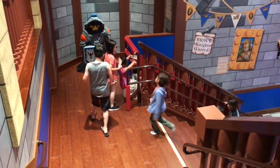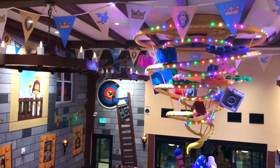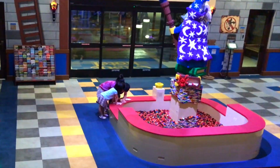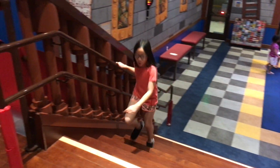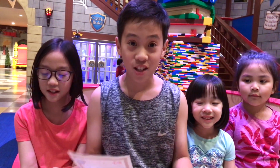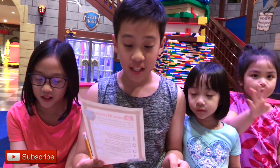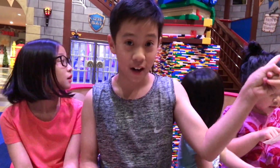We are on the third question. It is, how many purple Lego bricks are on the chandelier in the Grand Hall? Let's go, check it out. Okay, we're on the last question, the fourth one. How many portraits hang above the slide in the Grand Hall? It is right over there.